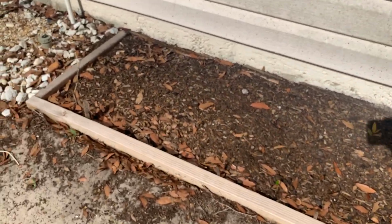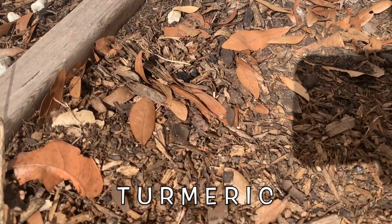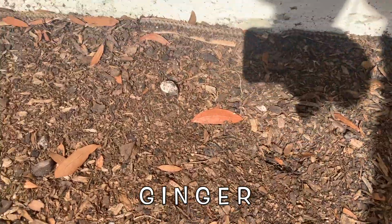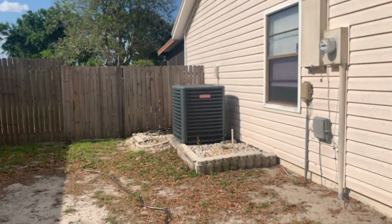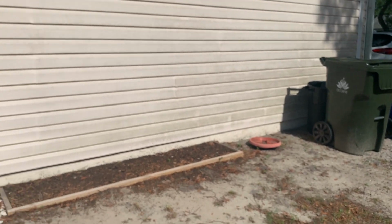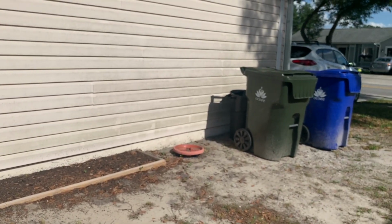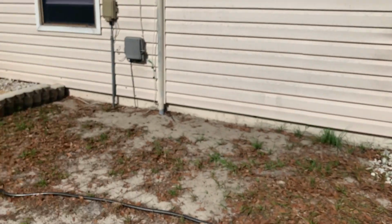Now in here, I did plant some turmeric. That might be a turmeric there. And some ginger over here. And that's pretty much all I have going and growing on this side of the house. I was starting some plants from seed in here and then transplanting them because they didn't get sun till the afternoon and they didn't get quite cooked.